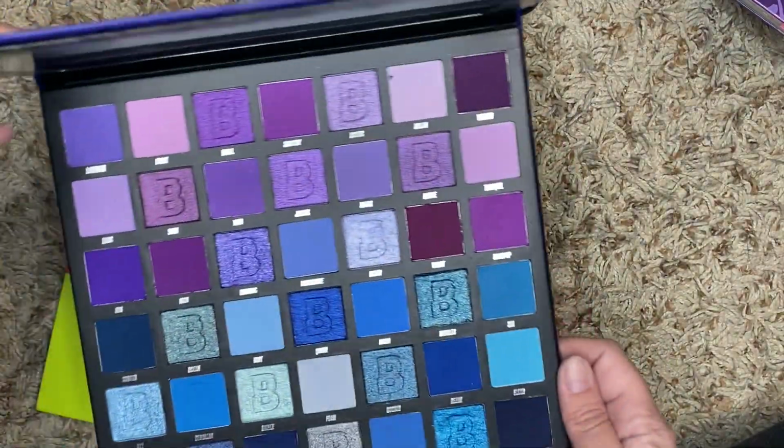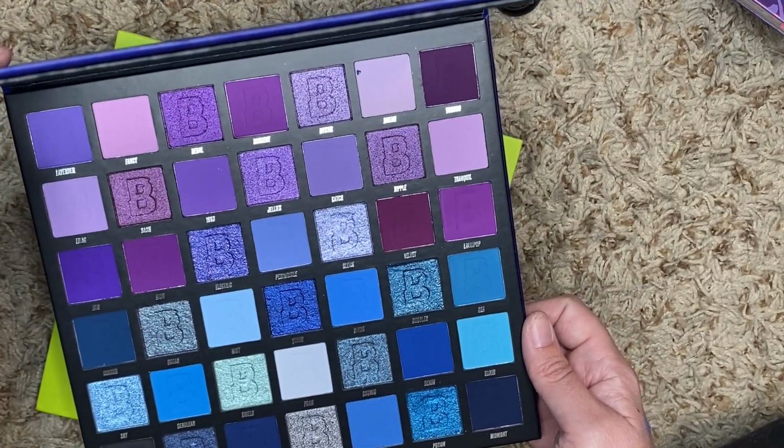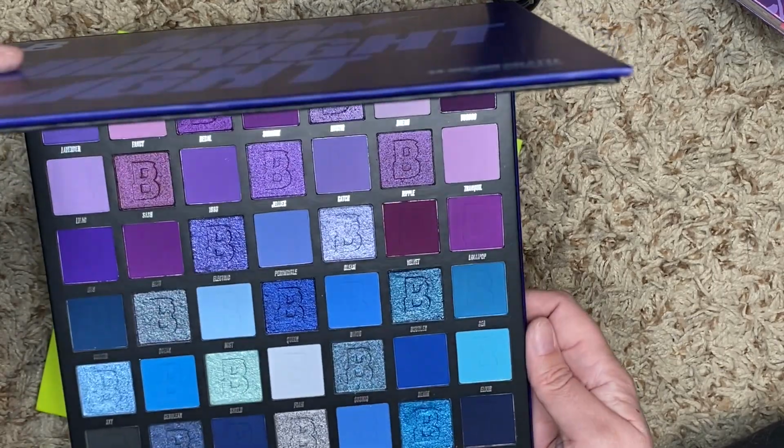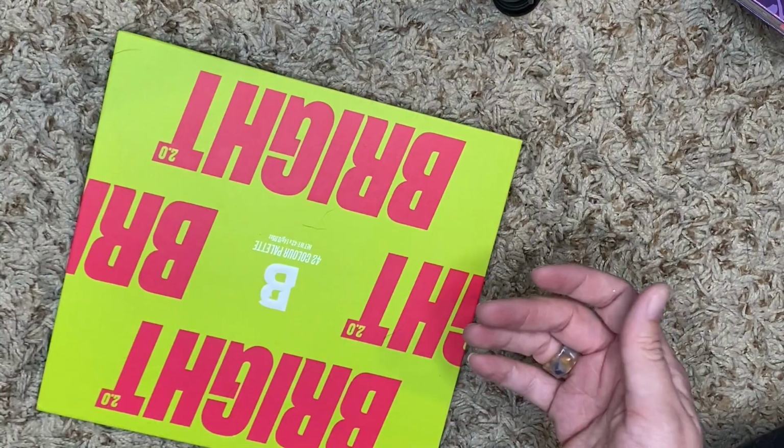Midnight. This one's been kind of hidden in my collection for a little while. I need to bring this one out. The purples are so good. The blues are good, but I've done a couple looks with the blues that I just didn't like. But blues are hard. Okay, blues are hard.